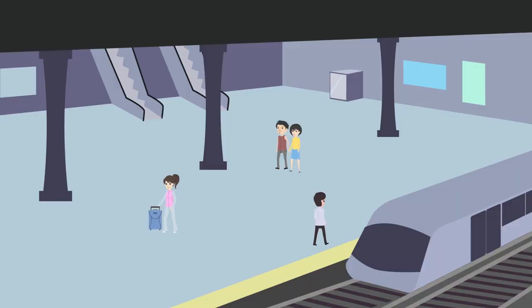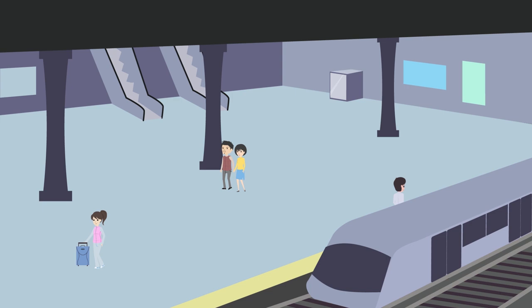You are at a train station where you stumble across a large notice on a bulletin board. What does the notice say?